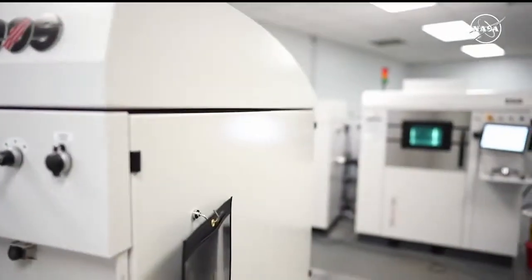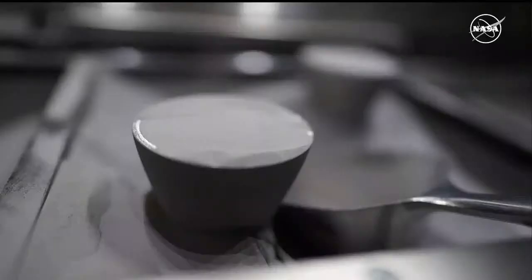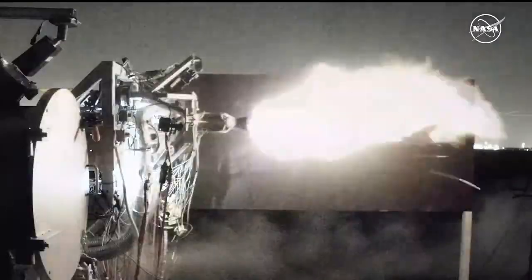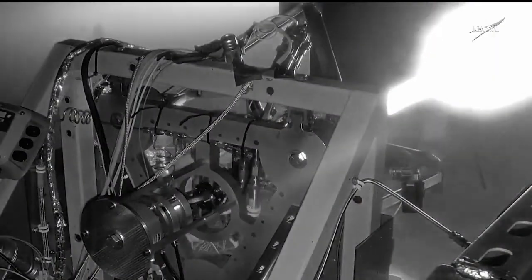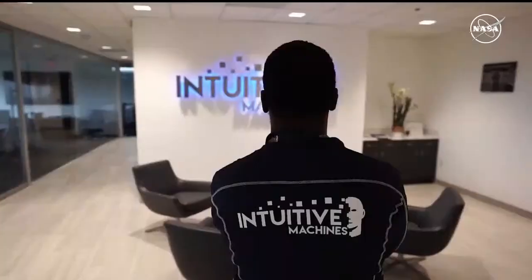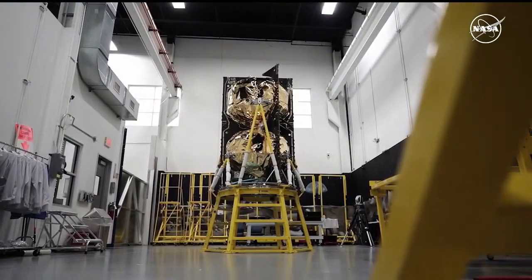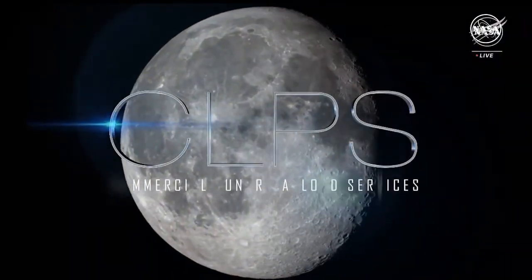We turned our whole company towards attempting to land on the moon, to return the United States to the moon for the first time in 52 years. Nova-C uses an environmentally friendly mixture of liquid methane and liquid oxygen. An incredibly challenging thing like landing on the moon forced us to innovate. Intuitive Machines has built an entire space program to support these CLPS missions.